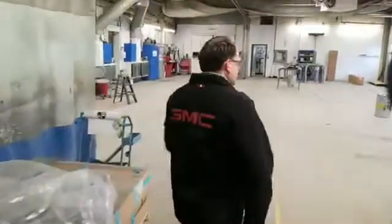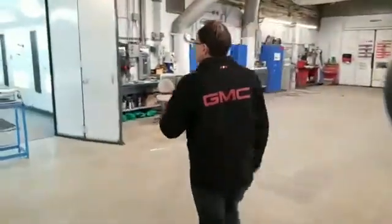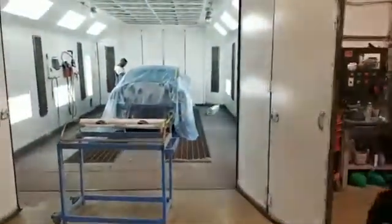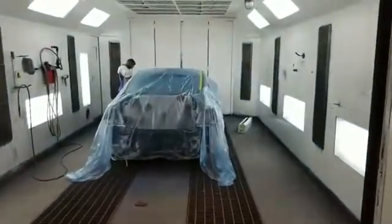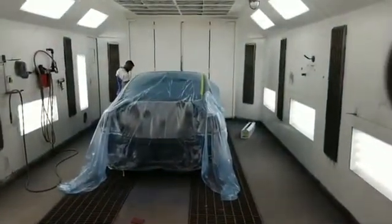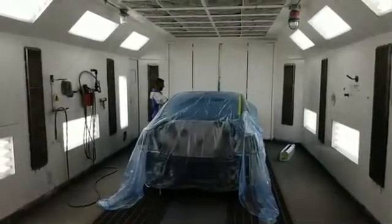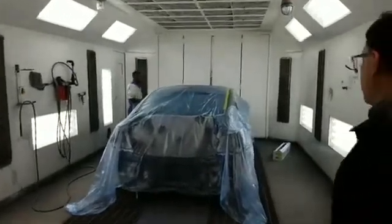Coming through here, we'll have a look at the paint shop. This is basically where all the pretty color gets put back onto your car. Adrian here is getting to the point where it's just about time to start painting, so he's masking up everything that's not going to get painted. And then when he gets that done, all the back end of this is going to get painted up.